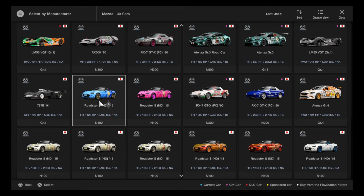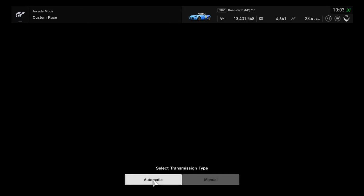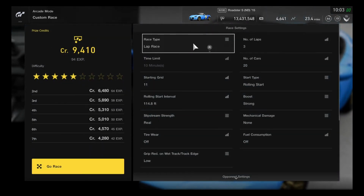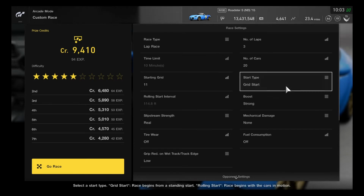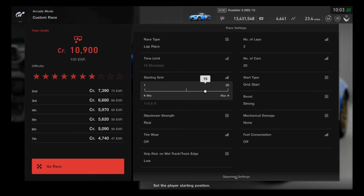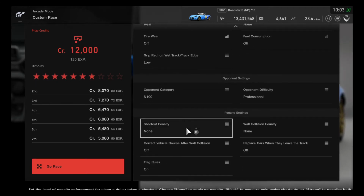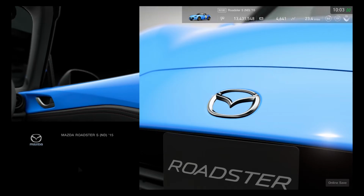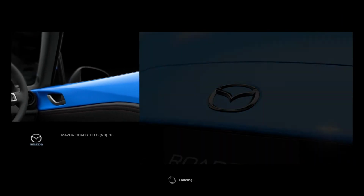So looks like I might choose one of my OC's Roadsters, because this is definitely my kind of design I made. Now looks like I can select 3 laps, and then go with a grid start. Time to go professional, and this is going to have a short credits, so this is going to be very good for a Roadster to join the race.